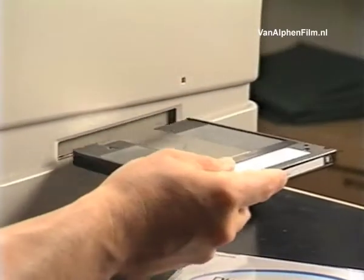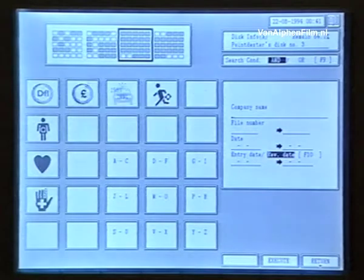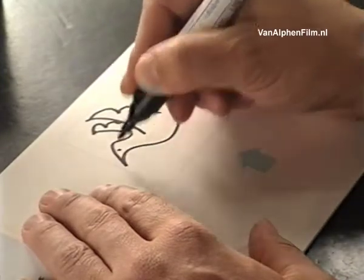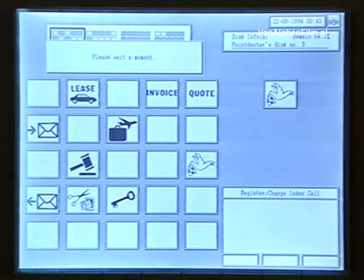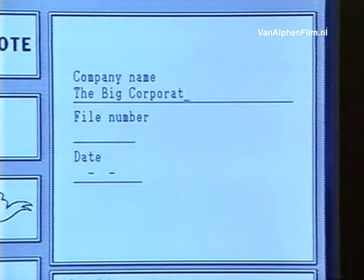The Canofile 510 stores the scanned information on a magneto-optical disc. Each disc contains 100 index cells. If I want to, I can create my own cells with visual symbols and handwritten characters. I can file documents by name, number, or date.